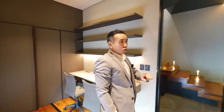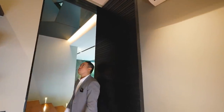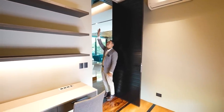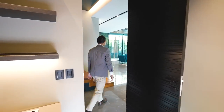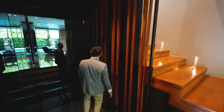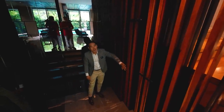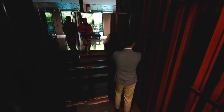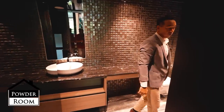Okay. So this room already has split type air conditioning unit, as with all the rooms. And I want to point out the height of the door. This is easily more than about 2.7 meters or more. And from here, you have an additional storage area here, hidden with this wall design. And then over here, you have a gorgeous powder room. Wow.